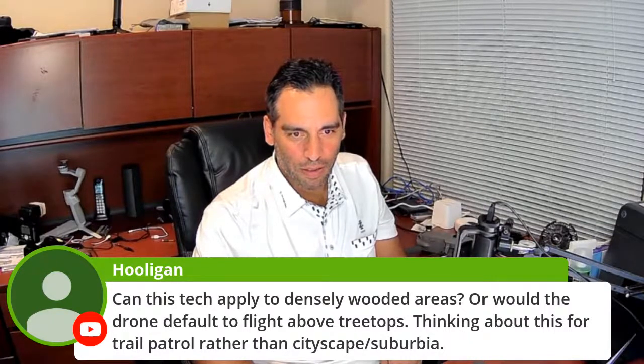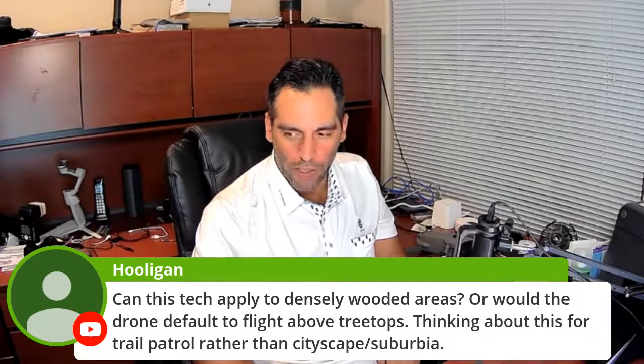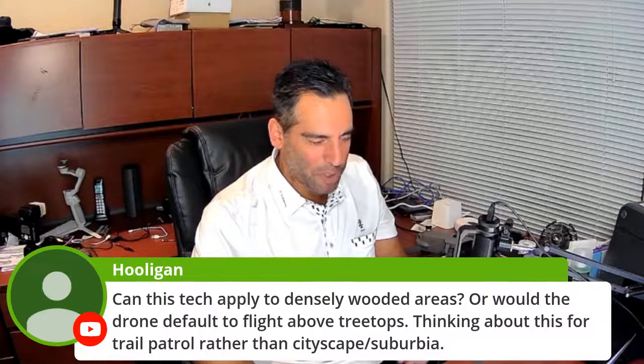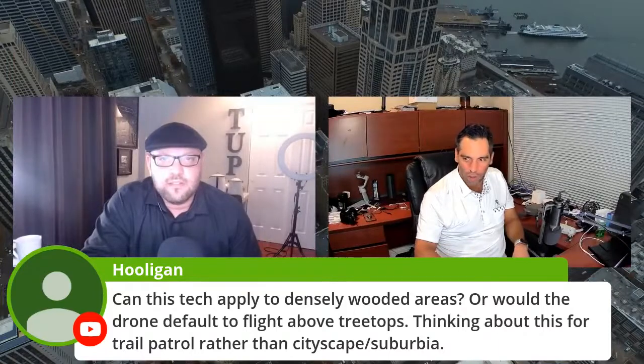Thinking about this for trail patrol rather than cityscape suburbia, I'd say no. Dronelink definitely not. And I would say the DJI drones, for the most part, are not as good at avoiding small branches and trees. They have some degree of obstacle avoidance, definitely not the Mini. The latest Mavic 2 Air, I've seen some videos where it seems to do a relatively good job of working its way through trees. Not great.